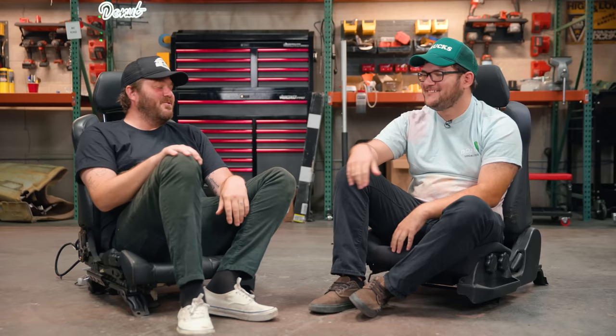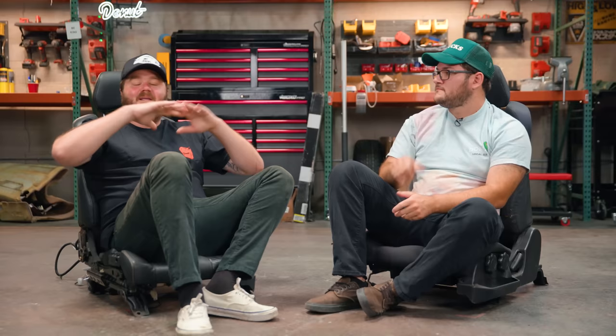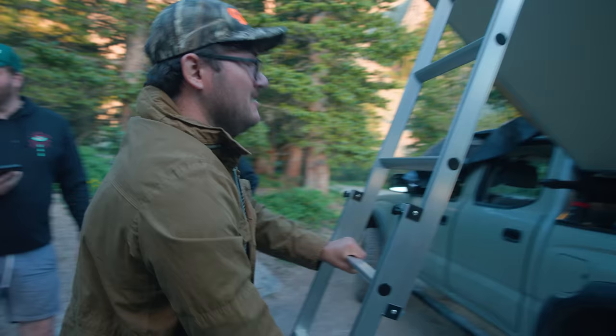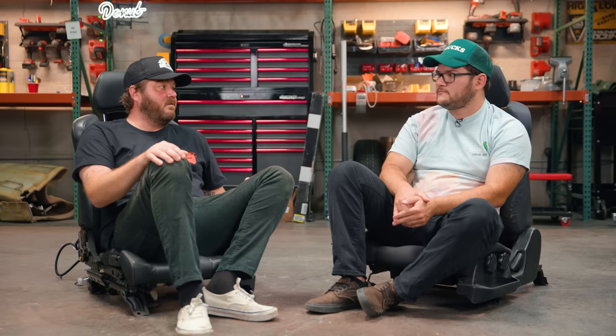All right, Nolan, if you had to spend your own hard-earned money, which one would you buy? I'm going with the Smittybilt. Did a dang good job. I think I would go with the Smittybilt as well. If somehow I got a wild hair and was like, I'm gonna drive across Canada and camp the entire way, I might go with something more expensive like this. But for the weekend warrior, I think the Smittybilt does everything you need it to and more.